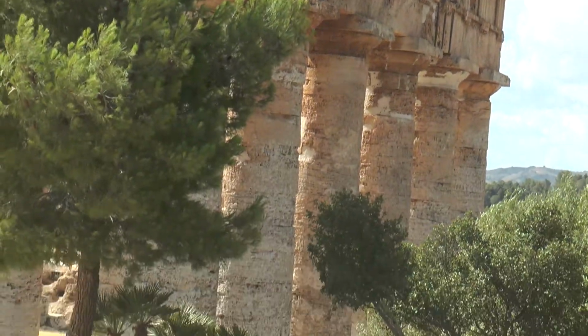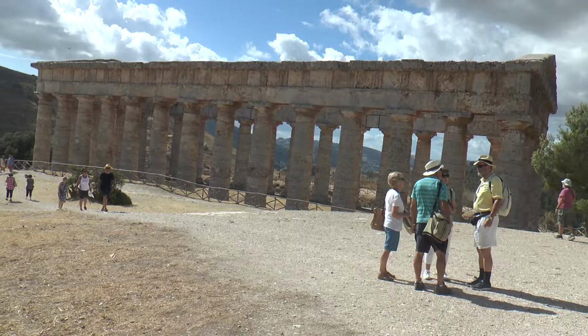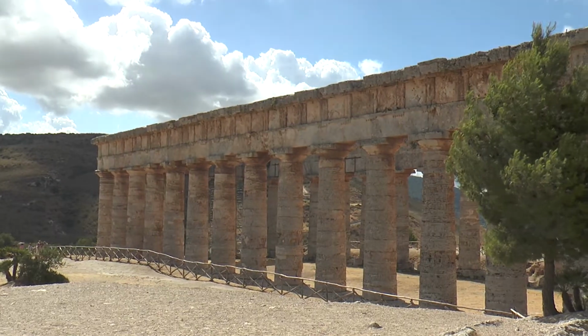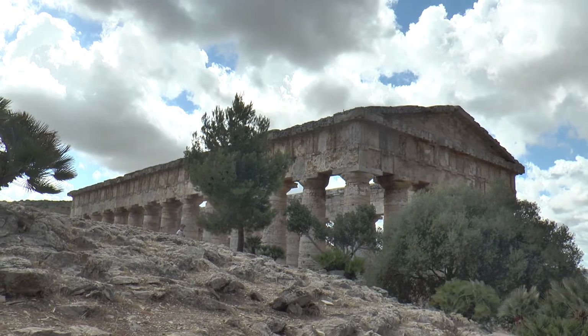And the other thing is the colors. Look at the stone. This is not granite. This is not marble. We do have a lot of marble in Sicily, marble quarries. The Romans later found the first marble quarries. But look at the erosion. Look at the winds today.